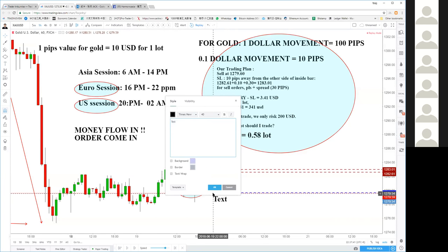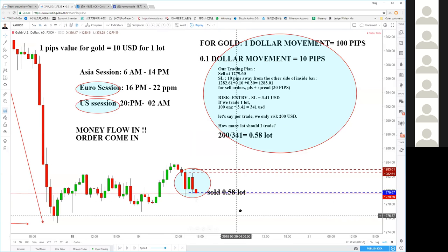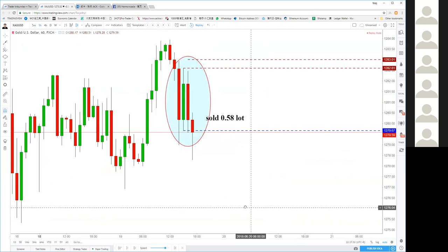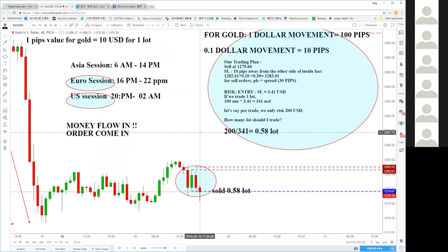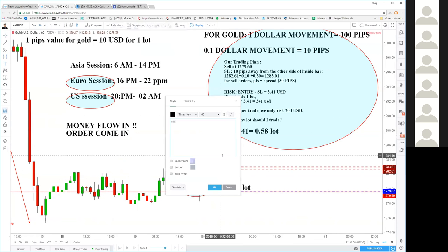Okay, sold 0.58 lot here. Immediately after the breakdown, put your stop loss at 123. Now, where's our TP? Very simple. According to the rules, you should know what your risk is. It's $3.41. So we are expecting at least a 1-to-1 risk reward ratio. Our TP one is $3.41.